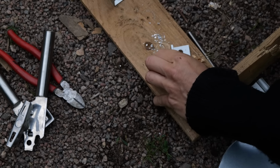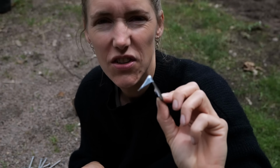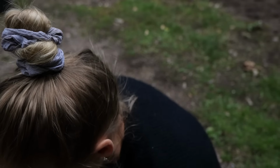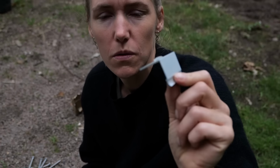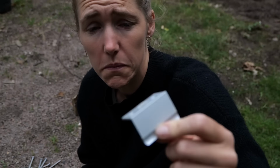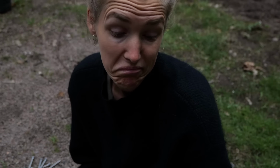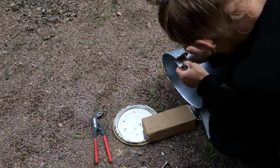So the IKEA brackets, these are just for attaching shelves to the wall, I think. They weren't sturdy enough, but luckily I have these old handles that I saved from my old flat, actually. Not exactly the way I wanted it, but yeah, it'll do the job.